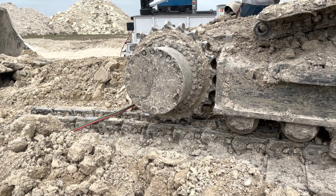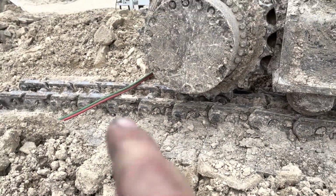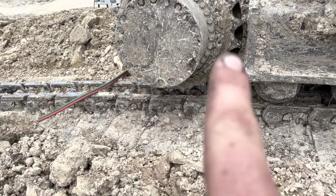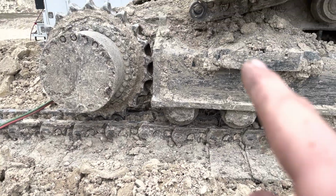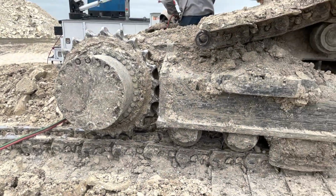Well, she broke. It gets packed in the track rail right there, in the track chain, and then it causes the track tension to go crazy, and then it just breaks the pin. It's broken, and then I'll find the other half of it.